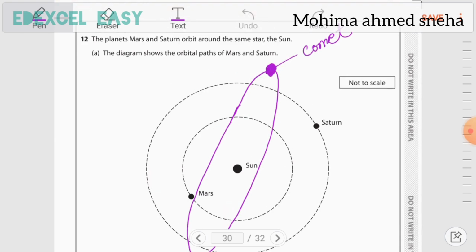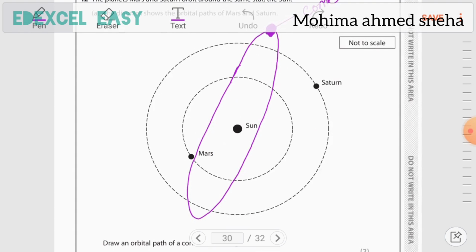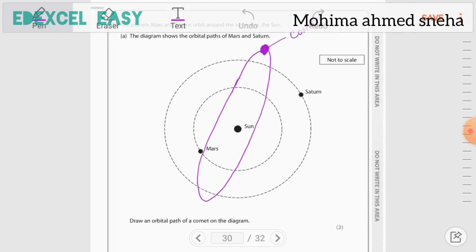I drew it over here because I like that position, but you can obviously draw the comet at any position on the purple line that is drawn. That is the orbit for the comet. So this is the end of part A. Moving to part B.